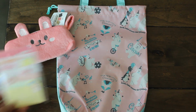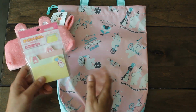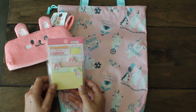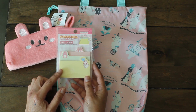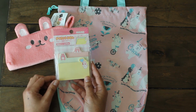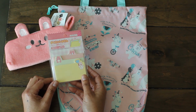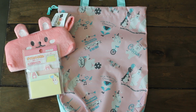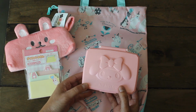Another cute item that I thought, and I should go maybe by category, but we'll just go in a different order here. But this is one that I like to use for journaling, for your planning. So you have a 3-pack, 25 sheets for each of the designs. How adorable is this?